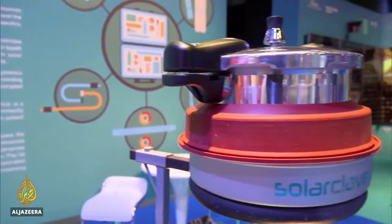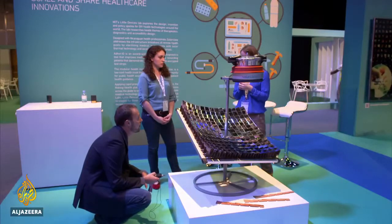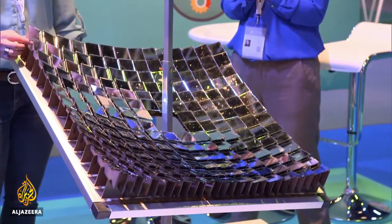Improving the health of the world's poorest people doesn't always involve high-tech solutions. This solar-powered steriliser is made from a bucket, a pressure cooker and dozens of pocket-sized mirrors, and it costs just $150. A solar-powered autoclave enables nurses to actually sterilize their instruments on site. They can run the instruments, it takes about an hour, and they'll be able to treat patients.